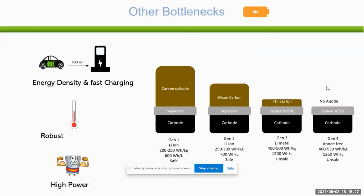Then if you again increase the energy density, nowadays this is the most challenging. People are trying to use thin lithium foil, because carbon has a capacity around 370. Silicon carbon depends on the composite, but mostly like 1000, 1200. But if you use thin lithium foil, then your energy density is also increased drastically, because lithium has very high capacity. So you can increase up to 400 to 500 watt-hours per kg.